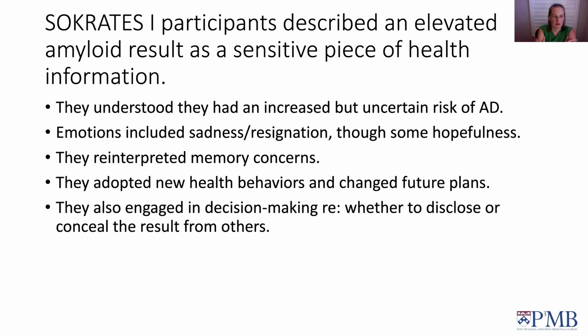Additionally, people in our sample explained how they had adopted new health behaviors. So people talked about eating more nuts and berries because they'd heard it was good for their brains. We had at least one person who went on at some length about how much they hate fish, but how they were now making themselves eat it at least once a week because of the brain health properties.